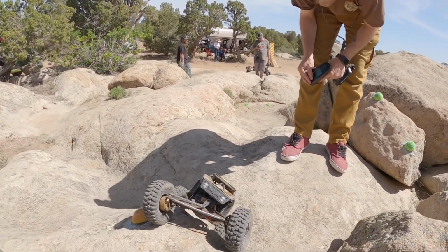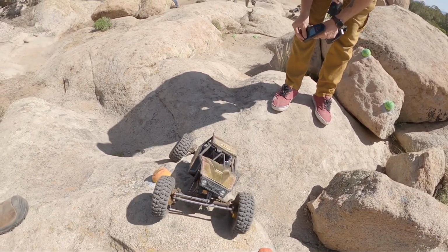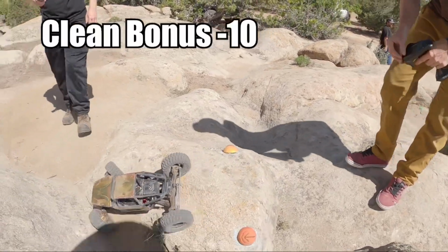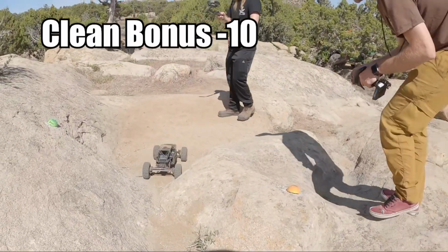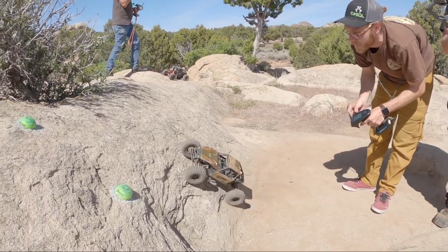And using great work of the rear steer and keeping his belly off of there with his own 3D printed flat skid. Doing awesome, and he is able to clean that bonus and knock 10 points off his score. So now he's back up to 10 points instead of 20. So great job there, Alec.